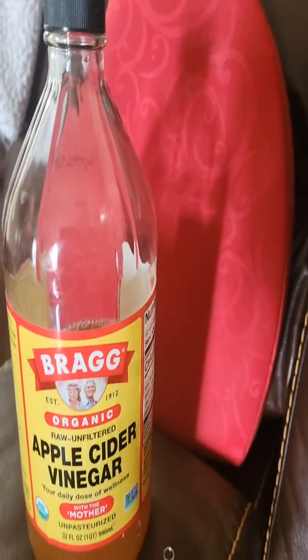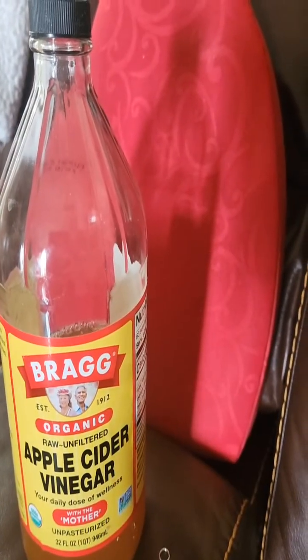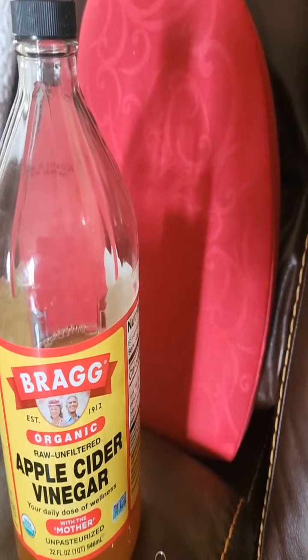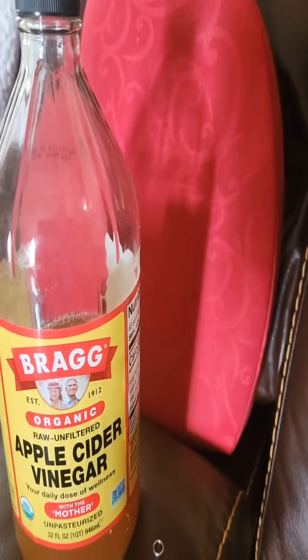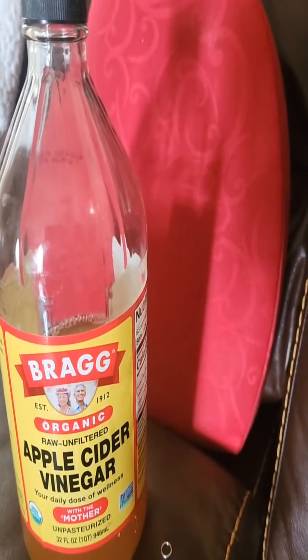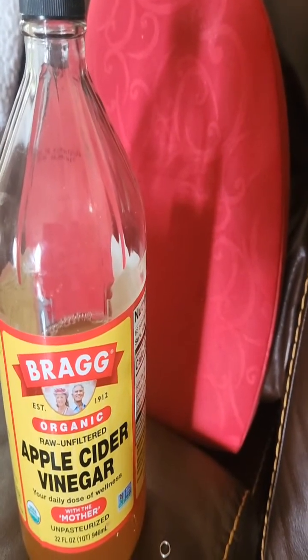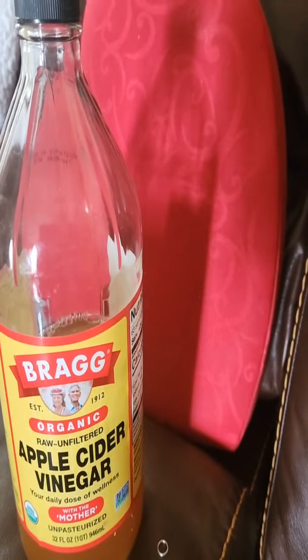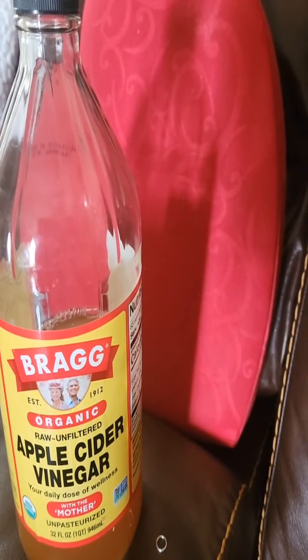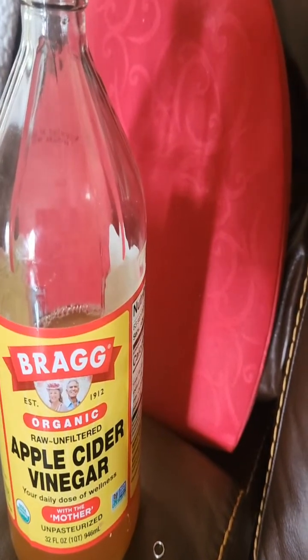And I actually was thinking of doing a partial fast today. So this vinegar actually helps to take away your appetite too. Some people may not want to do it on a fast, but if you're not led to do just a complete water fast, then I like to take healthy things along with it.